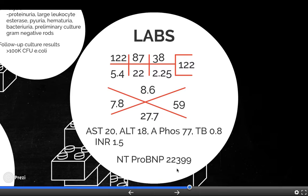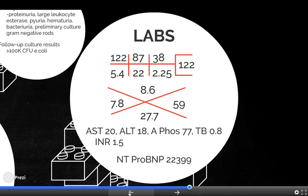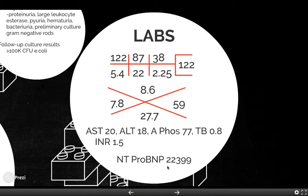Labs. So the ProBNP, maybe not as interesting to see now, especially after we looked at that echo. I guess this supports his volume overload, which we have a lot to support now. What do we have? K is a little worse. BUN and creatinine are a little worse. Glucose is fine. We do have pancytopenia and certainly some low platelet levels.